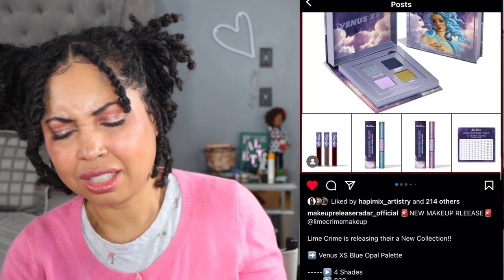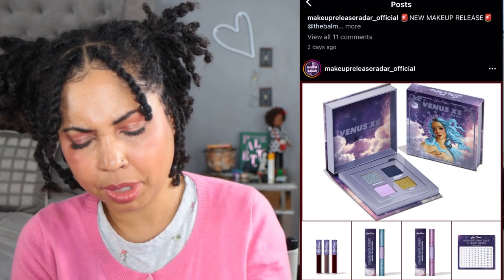I don't know if I like this combo of shades. I have not tried Lime Crime before. Let me know what you think about the brand. The Balm is coming out with the Fun Guy eyeshadow palette. Oshitake, fun size and perfect for an amazing trip. I can't do this.